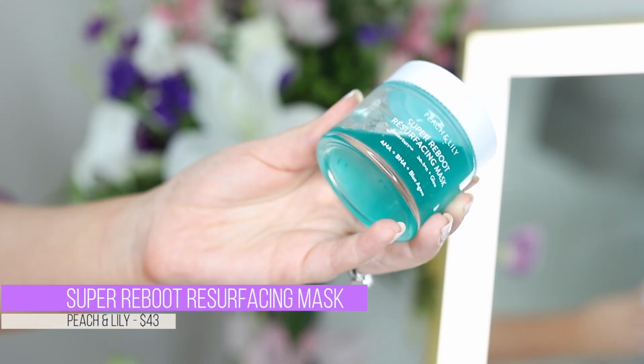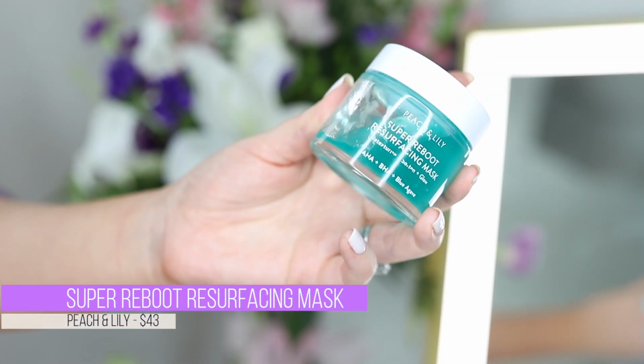Next up, I have spoken about this mask in my March favorites video before. This is the Peach and Lily Super Reboot Resurfacing Mask. It helps with texture, it helps soften the skin, helps with the glow. Very similar to this one from Renee Rouleau. I just feel like this one is kind of bumped up a notch. So if I really have some clogging in my pores, some very visible pores, any kind of enlarged pores going on, and I really need to, as it says, reboot, this is the one I go for. It stays on a little bit longer, and I do feel like it's a little bit stronger.